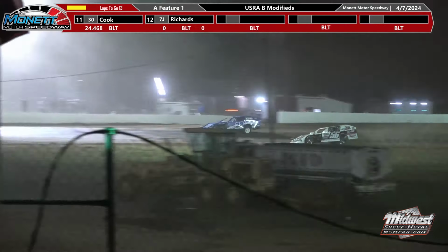Dalton and Clark fighting for that third spot. Evan Clark able to edge out that 21 machine. Lap time starting to fall off just a little bit here. As I say that, Michael Maggard runs a 19.207, his fastest lap of the night again.